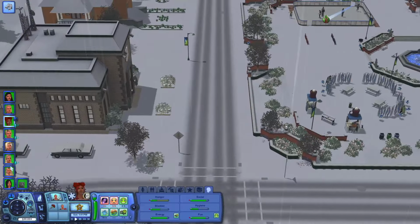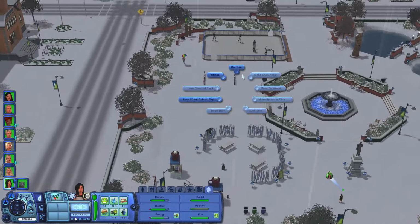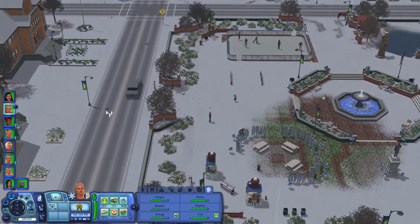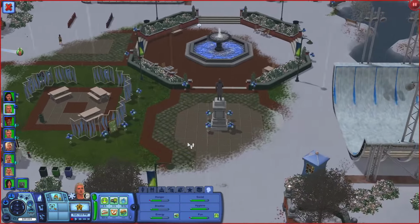I want everyone to take a picture together. No! Guys, come on. I know it's raining. I know. But... No! You're not going home. Holy shit.